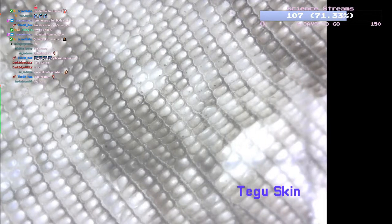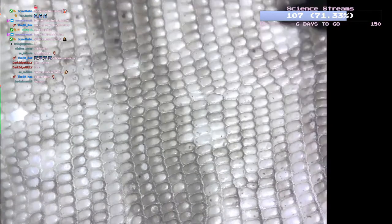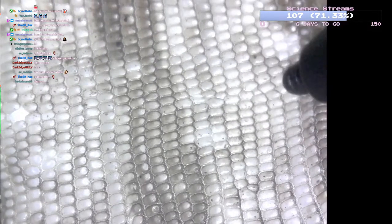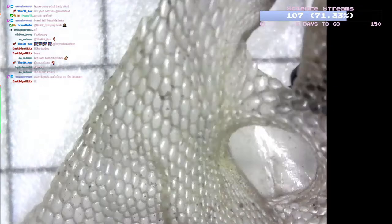Okay. This is Speedwagon's skin. It looks like bubble wrap. But you can see all the scutes. Each individual little scute. Oh my god, this pen is so big. You can see where her ear hole was. This hole is where her ear was. Oh my god. This is so cool.